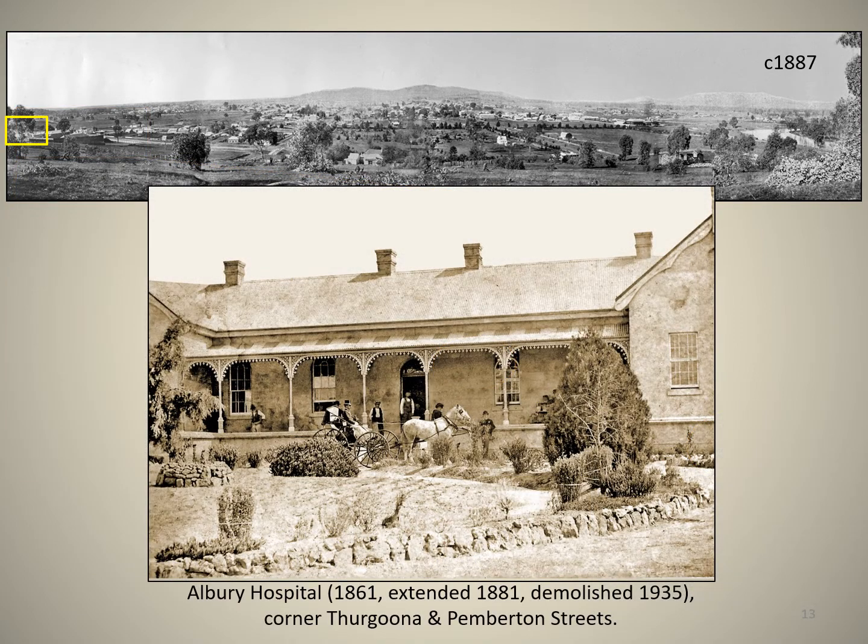The first hospital was opened in 1861, north of the jail, on the corner of Thurgoona Street and what was known then as the Howlong Road. We now know it as Pemberton Street. The front door of the hospital looked almost directly down Stanley Street. The hospital originally had 3 wards.